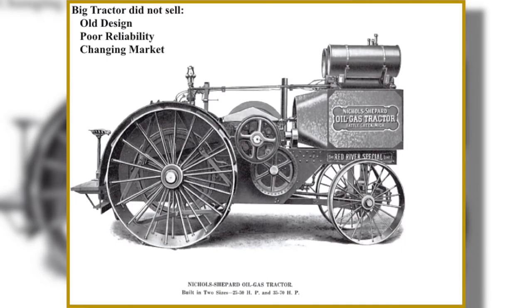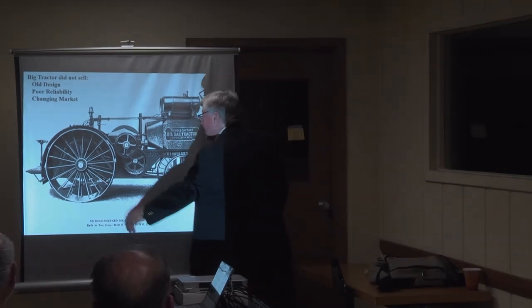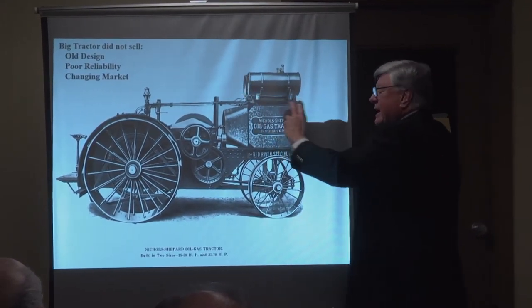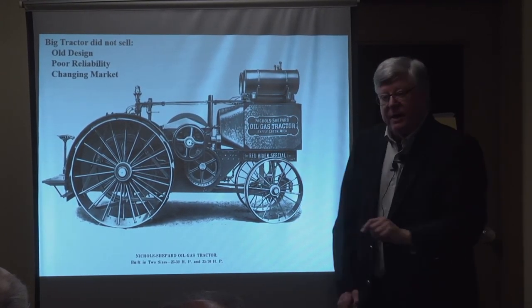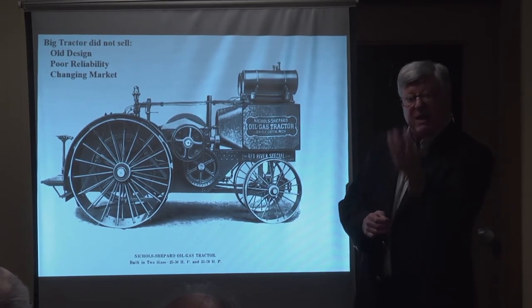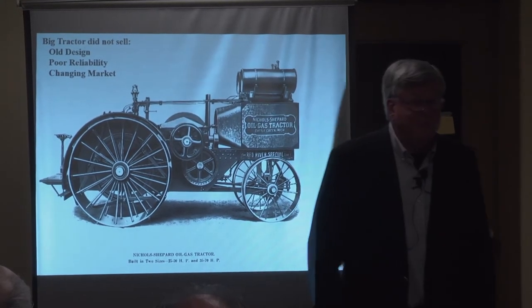Nichols Shepard, on the other hand, just kind of rewarmed the frame of their old steamer. You can see this is a massive frame. Petroleum engines back here. Fuel tanks are up here, right in your direct line of sight. And here is the radiator. And unlike the Hart Parr or the Rumley that had a stack where it all went up vertical, here's the fan blowing it all back right into your face.